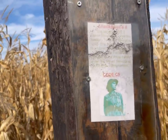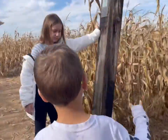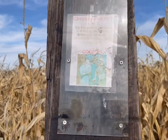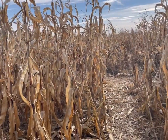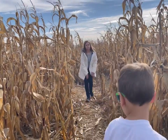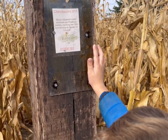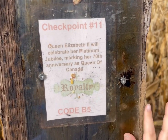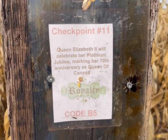Five. Can I read it? Sure. Yeah, actually, I can't see it. Okay. What does this one say? The last name of the Queen is Windsor. Her children have the last name Mountbatten-Windsor after Prince Philip. Platinum Jubilee, marking her 70th anniversary as Queen of Canada. Code B5.